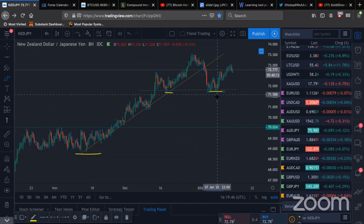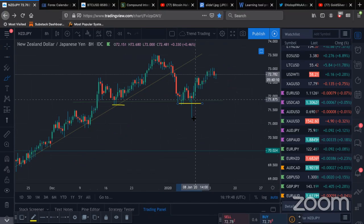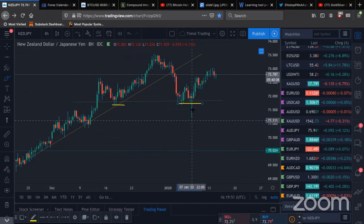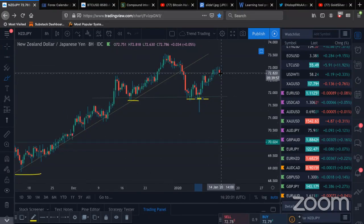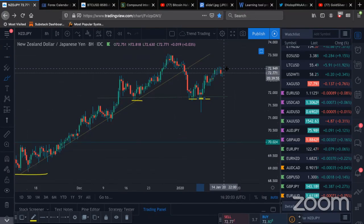Yeah, we penetrated it here. This was during, again, the Iran fiasco. But price wicked here. It held above here on the daily, and the support here held. And since then price has come up. So what do you do now? Nothing. I'd be on the sidelines. I have the next resistance up here.